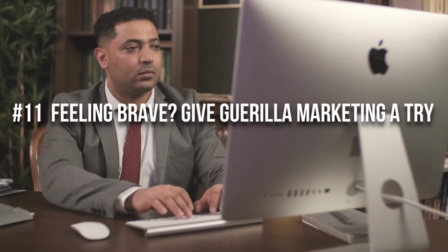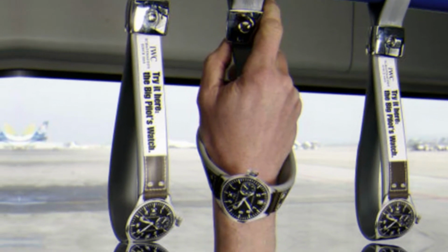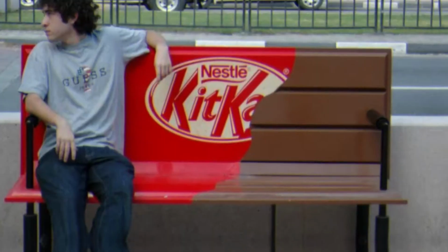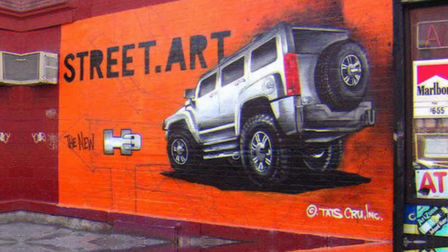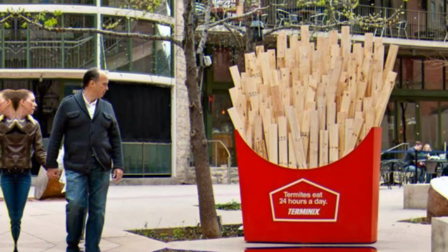Number 11. Feeling brave. Give guerrilla marketing a try. Guerrilla marketing prioritizes innovation over expense, and techniques are frequently low cost and simple to implement, particularly when localized. Use sidewalk chalk to write your Twitter account, use an abandoned storefront as a canvas for street art, or use unique stickers and urban decor to make passersby take notice.